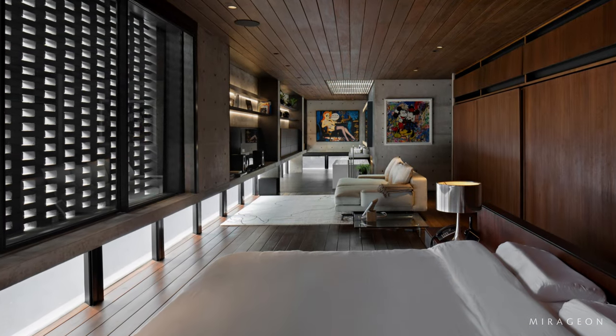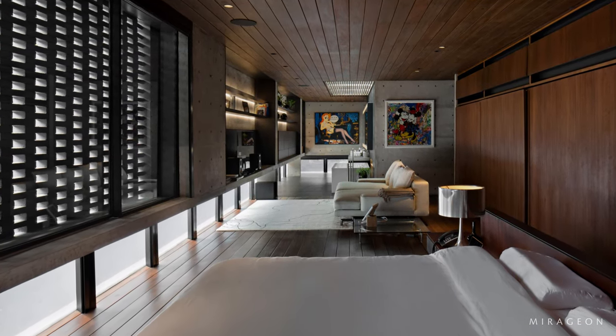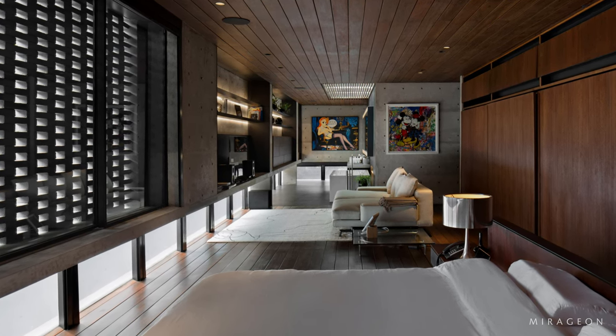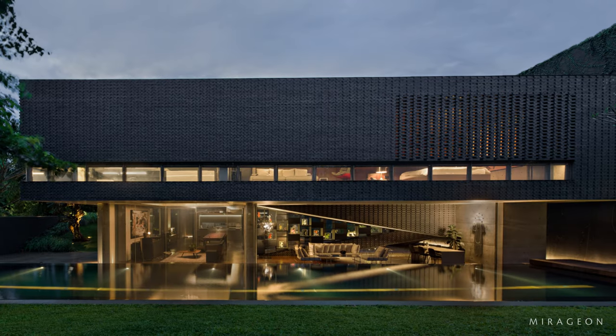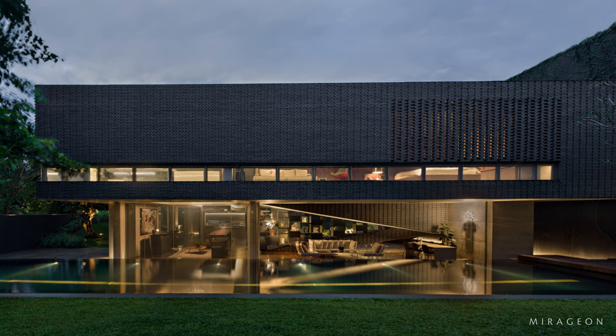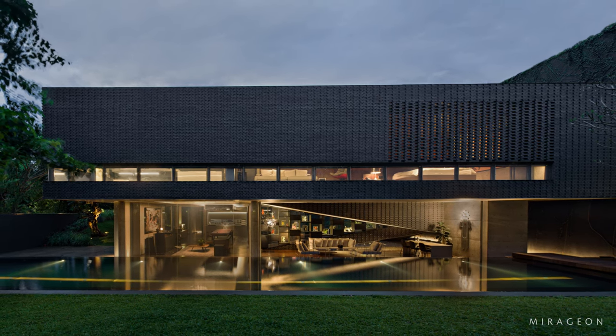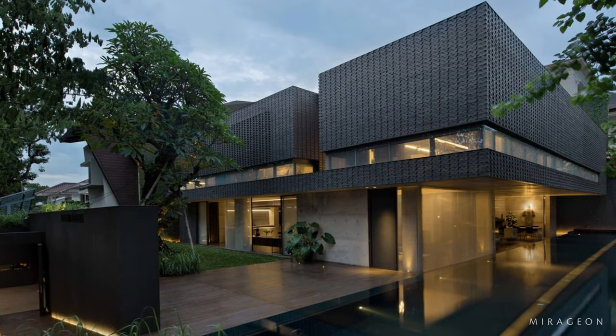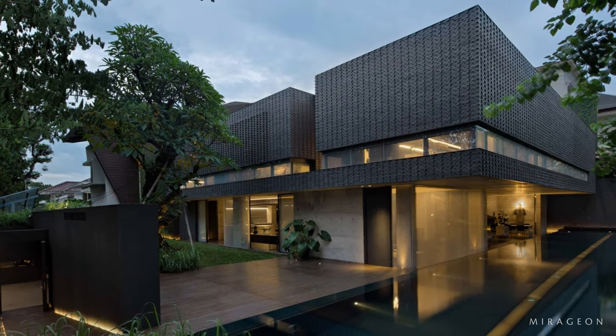The neutral tones and the subtle presence of sunlight filtered through the black painted brick walls provide a perfect balance between functionality and elegance. The AW House, with its carefully integrated architecture into the surrounding nature and its emphasis on light and simplicity, is a notable example of contemporary residence that stands out for its elegance and comfort.